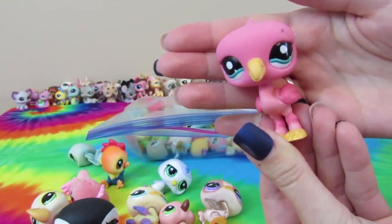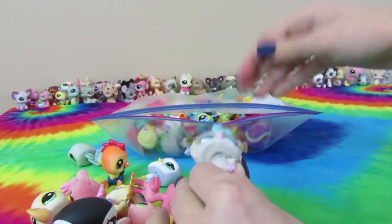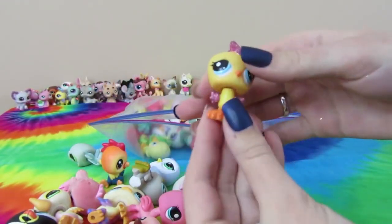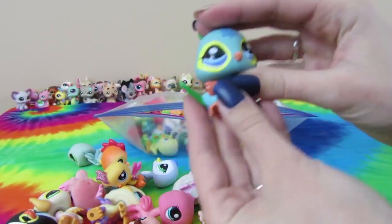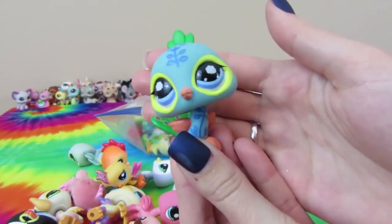We have another flamingo. We have a little owl. Just a bird. Like a gray one. This one has some sparkle to her. She's like a little yellow bird. Really like that one. Love these ones. I just really like the look of these ones.